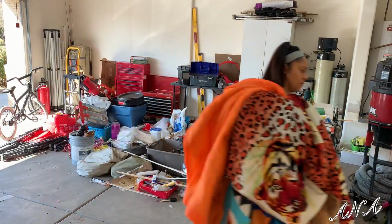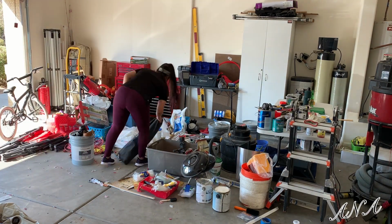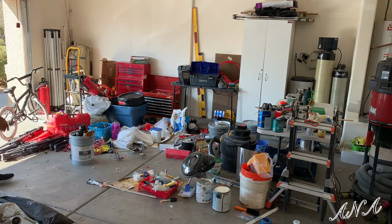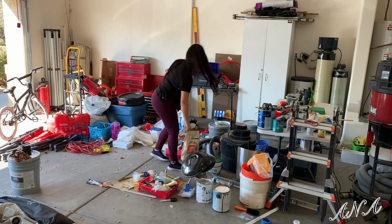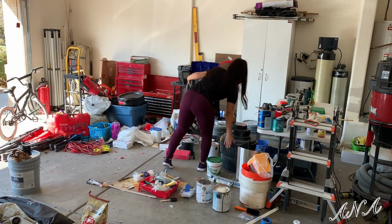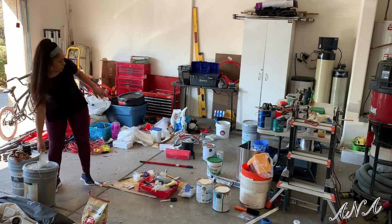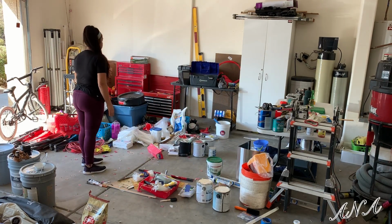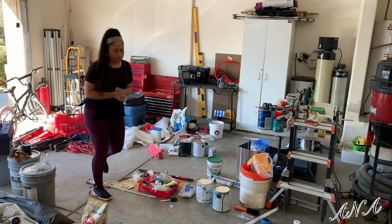It's getting closer to midnight. Let's just start by removing everything, or pretty much putting everything around the garage and figuring out how we are going to place things around here. I was a little intimidated at the beginning because I really didn't know what I was going to do. All I knew was that I had to declutter this garage and put things around in their proper place.